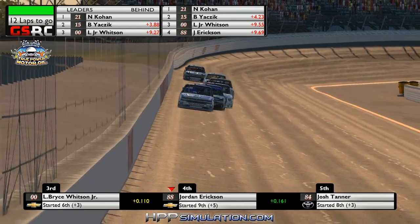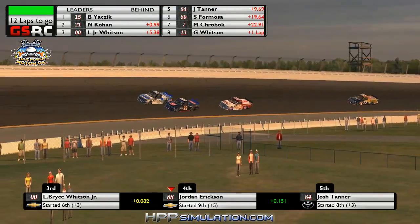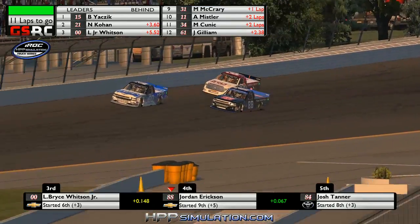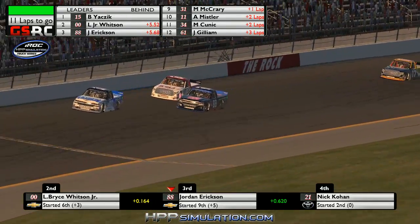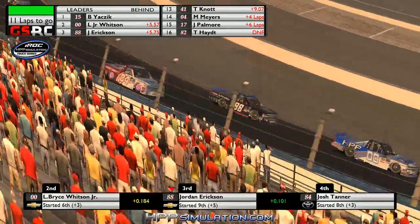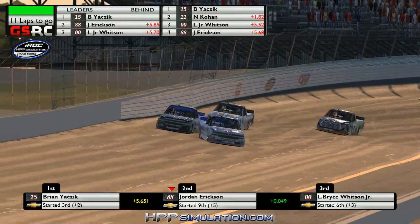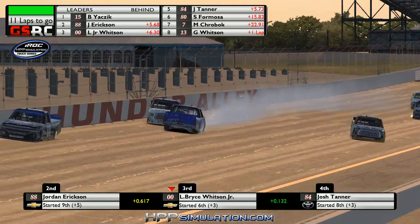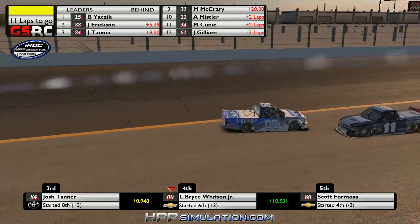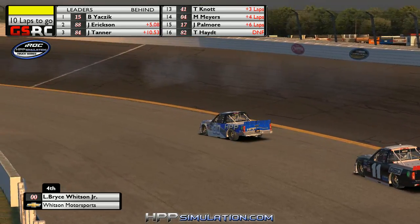Bryce got a couple wheels on the apron there, gets loose coming out on the exit, and Cohan is into the pit. Man, Erickson dove it in there. Couldn't make the exit stick for him, though. Yeah, and Josh Tanner has no sympathy for Erickson right now because he knows that the one driver that beat him in Las Vegas and cost him a shot at advancing into the championship. Oh, and Bryce loses it, comes up, hits Tanner. Caution. Tanner is out! Oh no! And that's Austin Mitzler getting the last bit of the incident there.